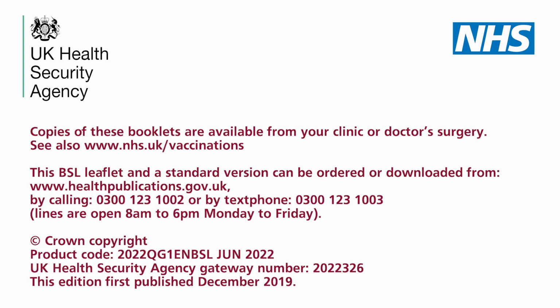Crown copyright, product code 2022QG1EN BSL, June 2022. UK Health Security Agency Gateway Number 2022326. This edition first published December 2019.